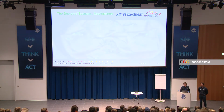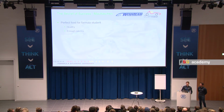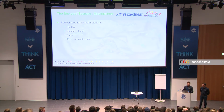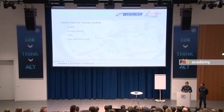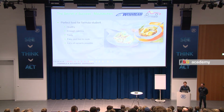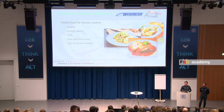And yeah, it's really a big, not a big secret, but it's one of the formulas of success for our team, because it's the perfect food for Formula students. It's healthy, it has enough calories. The best thing is it's also tasty and easy and fast to cook. So we are able to work much more because we don't have to cook really long. And with Maultaschen, it's really easy, and you can work any longer. Also quite good that there are lots of variants possible. You can eat them with tomato sauce and cheese, or with egg, or whatever, and you're always happy about it.